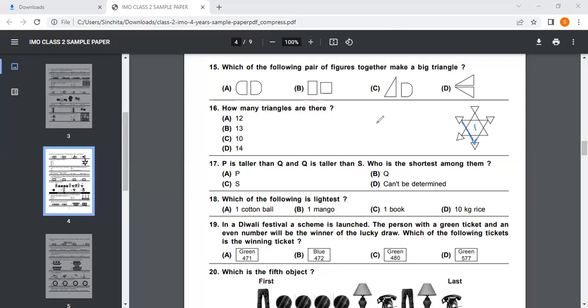16. 1, 2, 3, 4, 5, 6, 7, 8, 9, 10, 11, 13. Very good, excellent, Srinja.